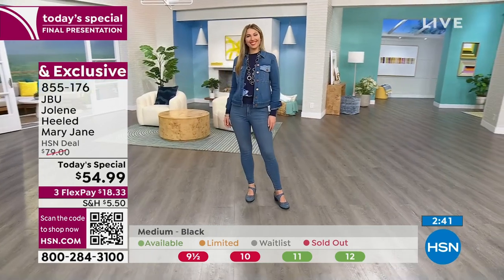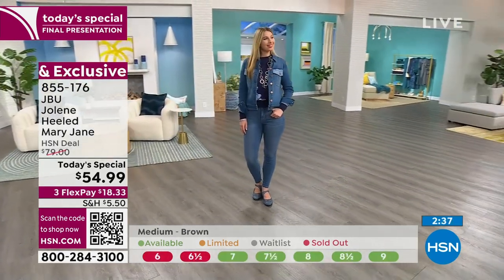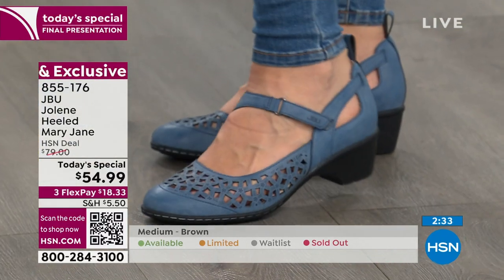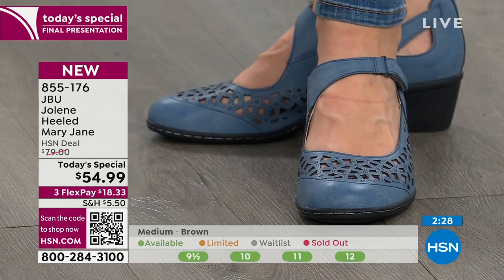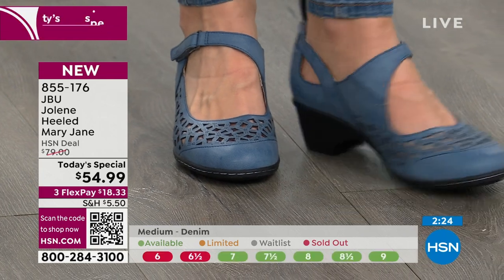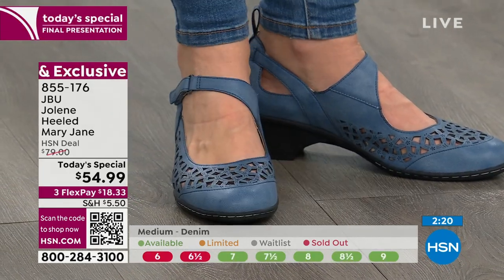Well, I love my Jambu, you guys. I have these in black, and we sold out of the black. I apologize. Look at the sizing at the bottom of the screen, because this is dire. If you want that denim, you don't have a lot of time to get this home at this low price of $18 and some change on any credit card, debit card, or PayPal. Get it tonight, and enjoy comfort where you don't even know you have these shoes on.